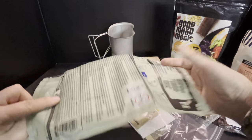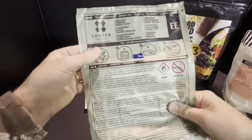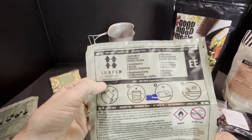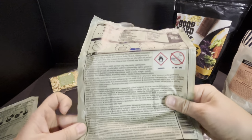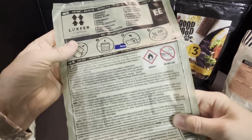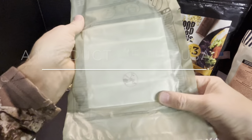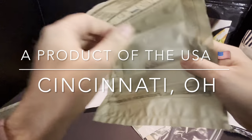You do get a flameless heater with a piece of tape by Luxfer Magtech. Fill only up to here. G. Schultz on the back.